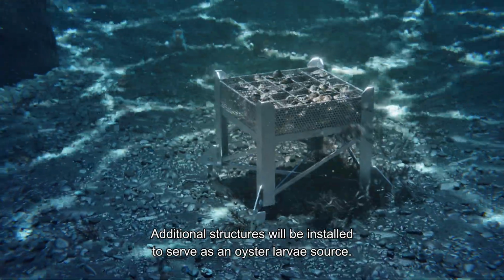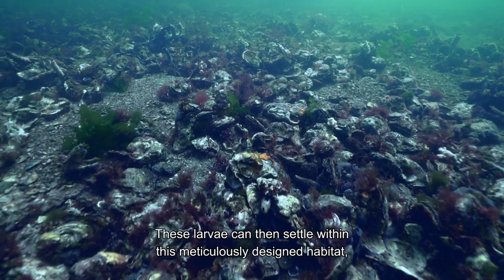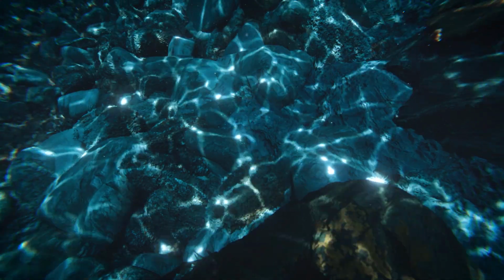Additional structures will be installed to serve as an oyster larvae source. These larvae can then settle within this meticulously designed habitat, kick-starting the formation of a biogenic oyster reef.